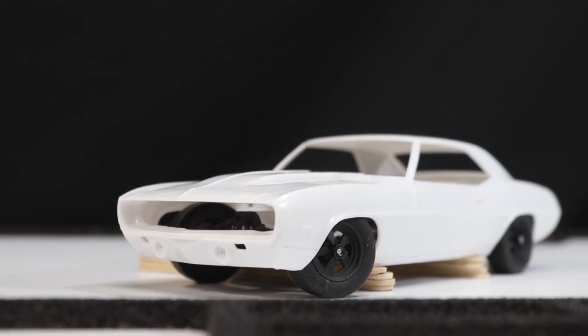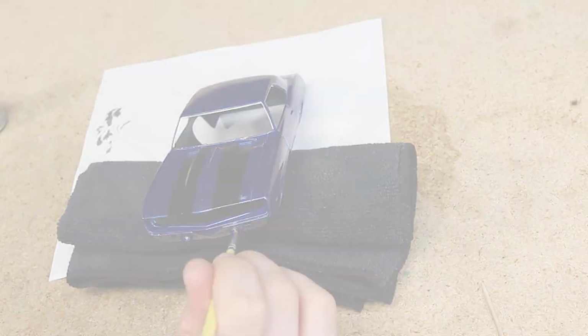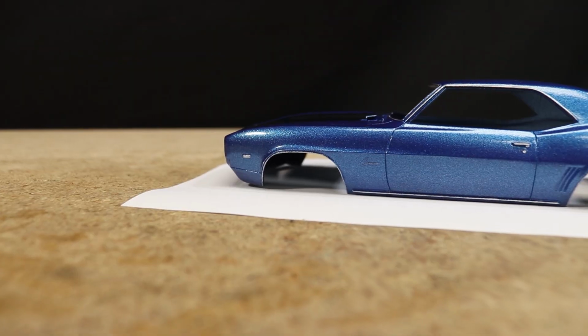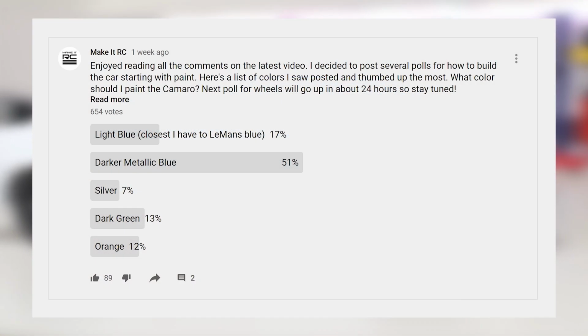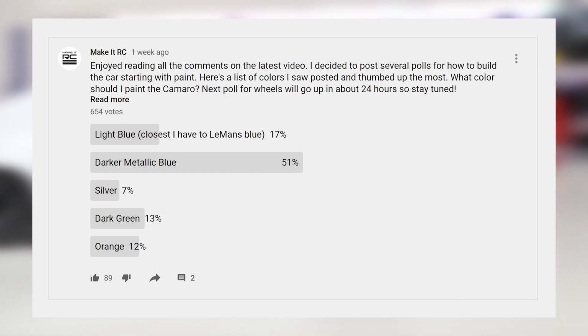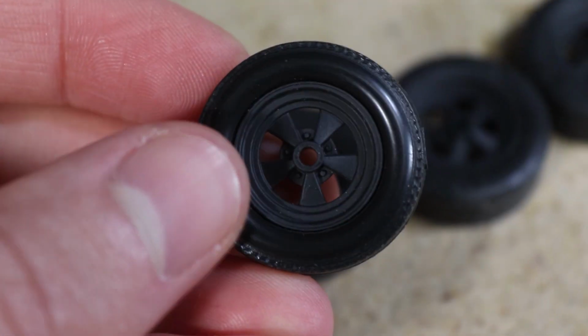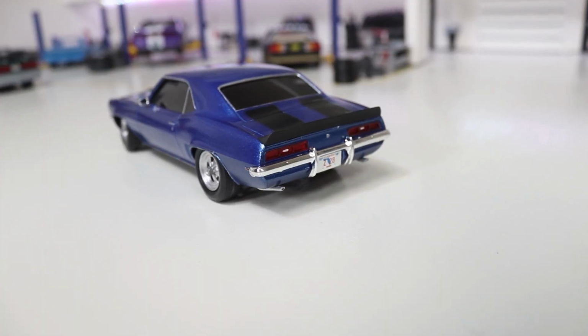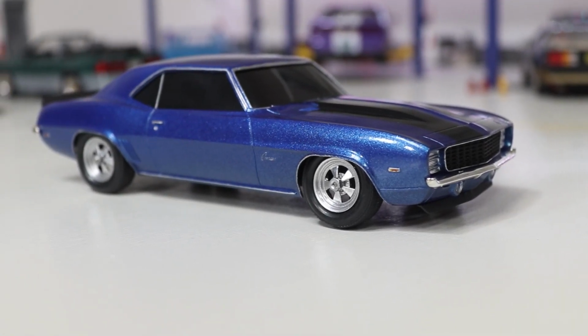Let's start with the Parts Bin 1969 Chevy Camaro project. For me, this was a very cool project, mainly because of the audience participation aspect of this build. As you might recall, several polls were posted during this build for all of you to cast your vote on. Everything from the color, to the wheels, to the motor was left for you all to decide. Clearly you all have some great taste in cars, as this thing turned out looking awesome.